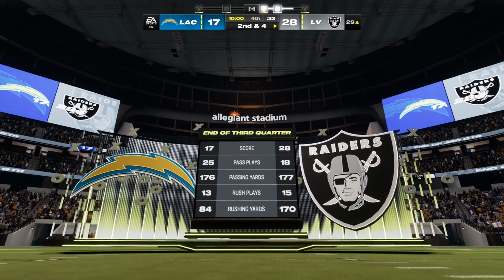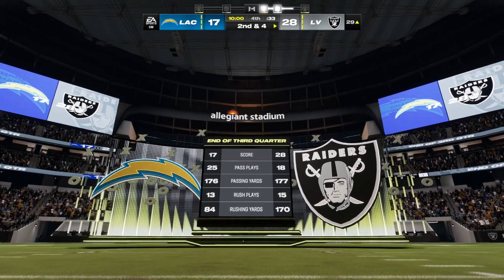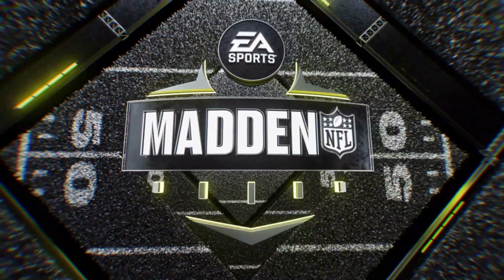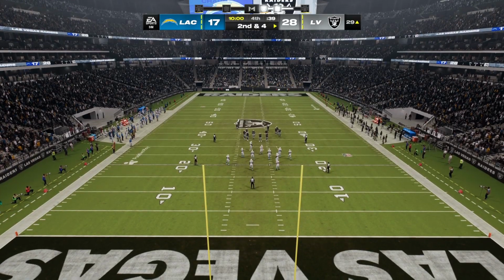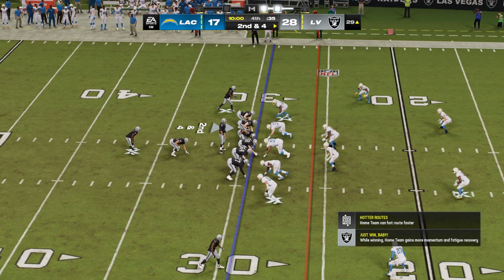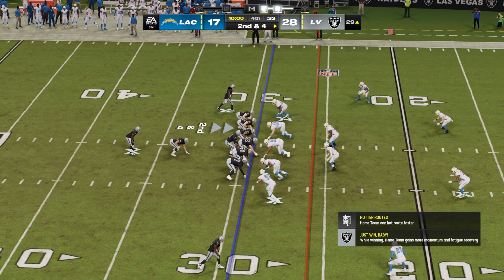1 quarter remains here on a Sunday night. You're watching the NFL on EA Sports. Back now in Las Vegas. Welcome back, everybody. It's the Raiders with the lead and the football here as we get ready to start quarter number 4.